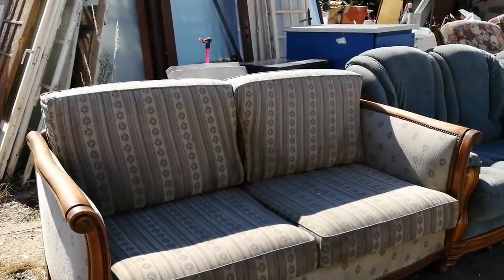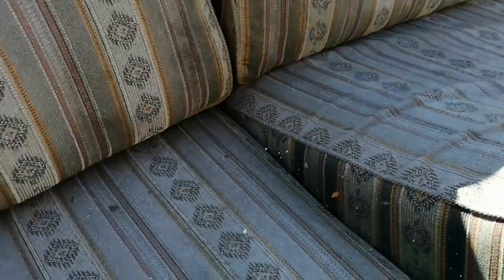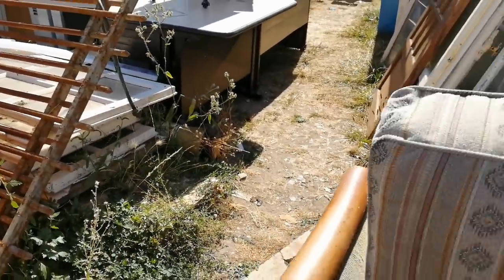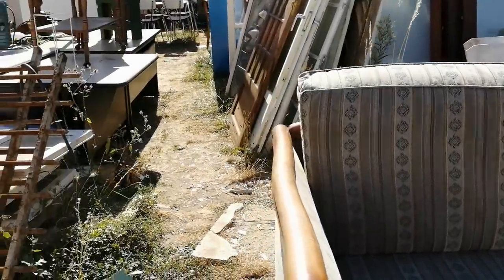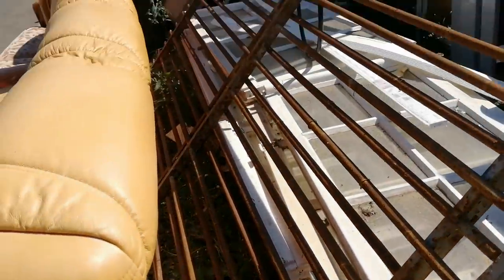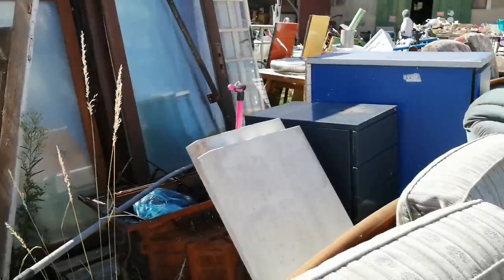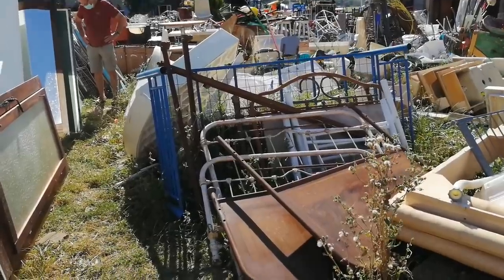Quite like the shape of that sofa. Not so keen on the fabric, but these cushions, that would be fairly easy to recover. Did come to look at sofas, I'll get told off. Bed frames there.